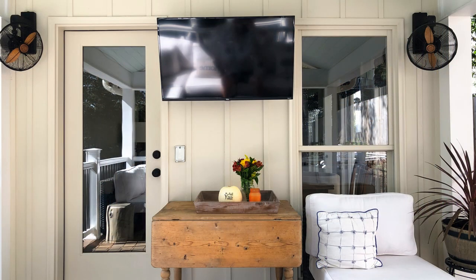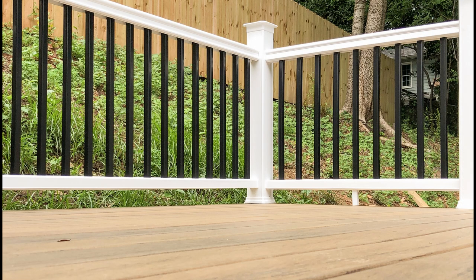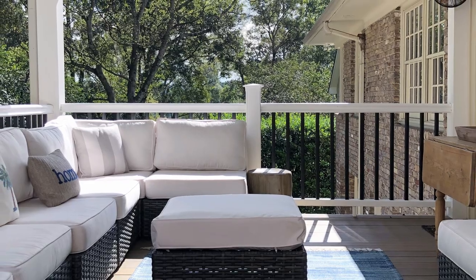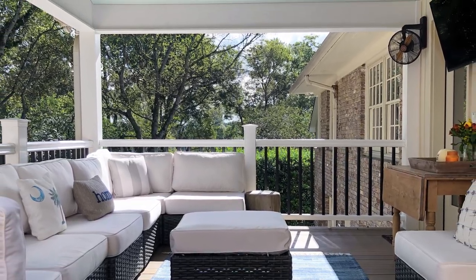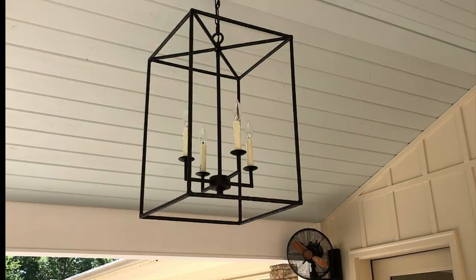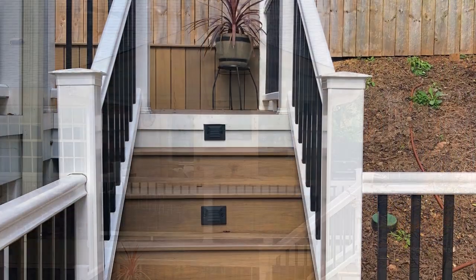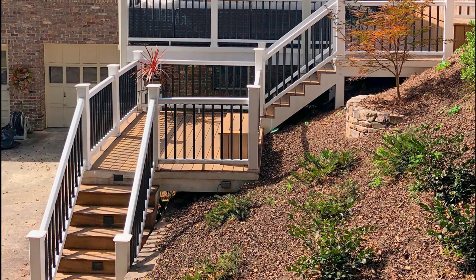The picture window at the end of the breakfast room was replaced with a doorway and vertical window, leaving space in between for an outdoor TV. TimberTech Legacy Tigerwood decking was installed with white TimberTech Radiance railings and black aluminum spindles to create an attractive and maintenance-free deck. The upper deck ceiling was finished in a palladium blue solid stain, and a chandelier hung from the center. Motion sensor floodlights were installed on the far corners, while stair lights help illuminate the walkways which provide access to the lower yard.